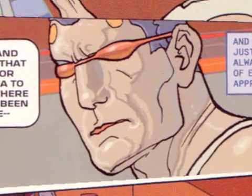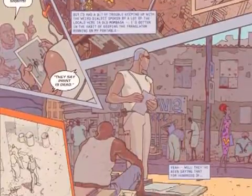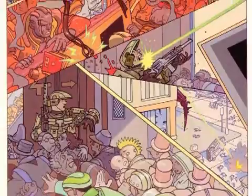The art style from comics legend Mobius is unique and well done, but the page layout or paneling is a little over the top. It doesn't flow as well as it should, and you may find yourself not knowing where to read next, which in turn pulls you completely out of the story.